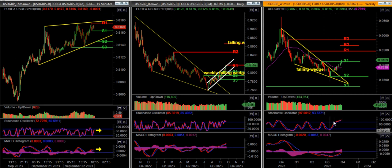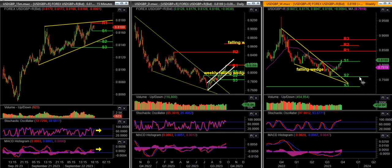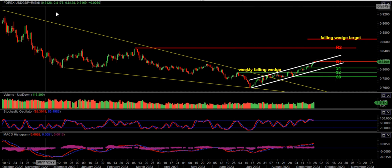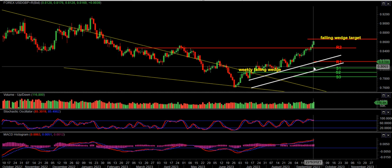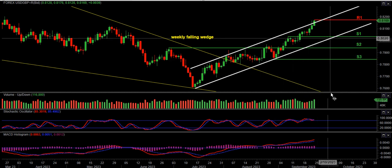We also see that the MACD is moving higher, and overbought oscillators are nothing to worry about. That simply means we're making new highs, so that's good. That's not a bearish signal at all. So here, this is the weekly chart's falling wedge, and this is the daily chart's rising channel. Zooming in, we do see that very nicely we are swinging higher.